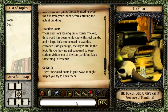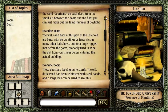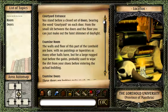There are closed doors in your way. It might help if you try to open them. Okay, maybe I will. And just a moment. Updating my map.